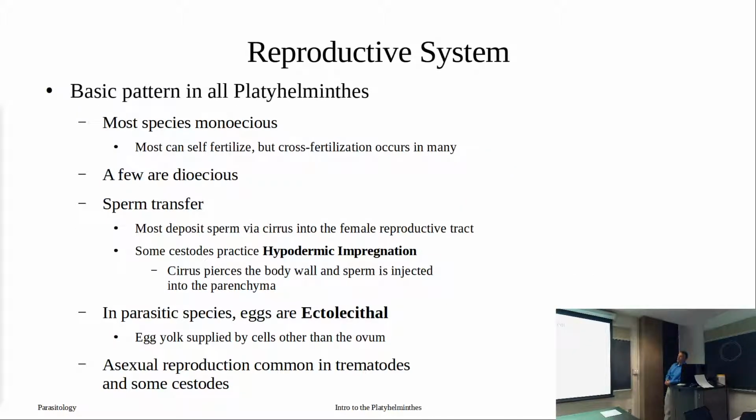All right, so the reproductive system. There's a basic pattern in all of our platyhelminthes. So this includes our trematodes, our monogenes, Aspidobothreans, and our tapeworms. What we're going to do is introduce this reproductive system, the terms and the structure, and set up the arrangement, knowing that sometimes the arrangement varies a little bit based on what group we're working in, or what family, what species, and so forth.